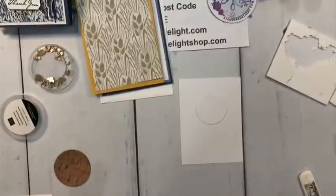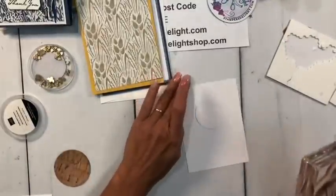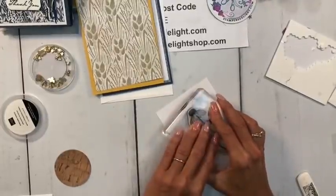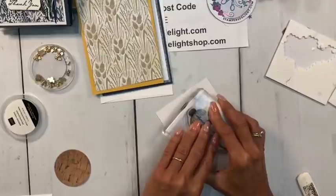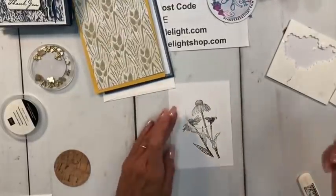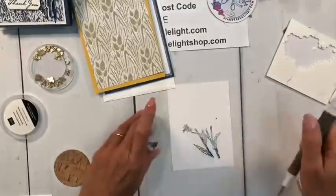I am going to ink this up. Remember, I said stay till the end. Okay. I am going to stamp right on top of both of those. I'm going to give it a minute when I pull it off. There you go. Okay. I'm going to lift this one up.